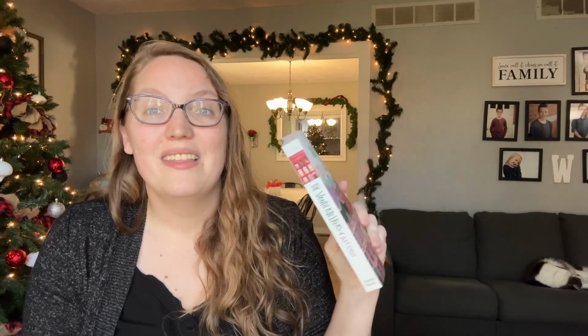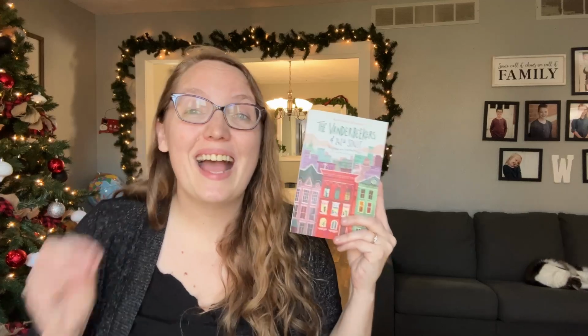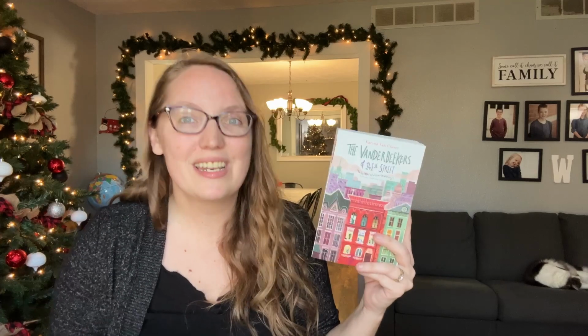Another book that is not a favorite because we have not read it yet, but is on my list. Everybody I know recommends it, and that is The Vanderbeekers of 141st Street. This is obviously not a picture book. It is a chapter book and a quite lengthy one. However, it has 25 chapters. So what I've been told is the best thing to do is to start at December 1st, read one chapter a day leading up to Christmas.